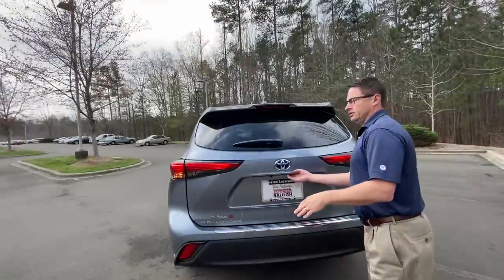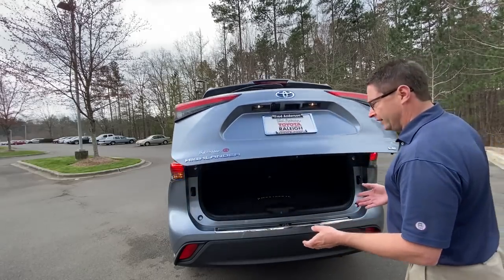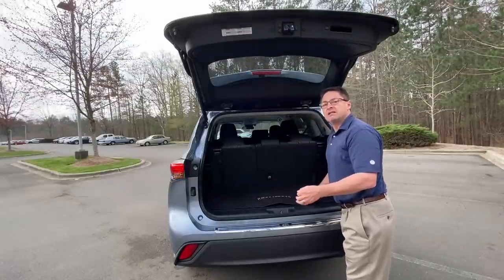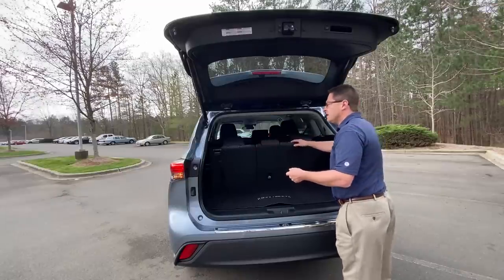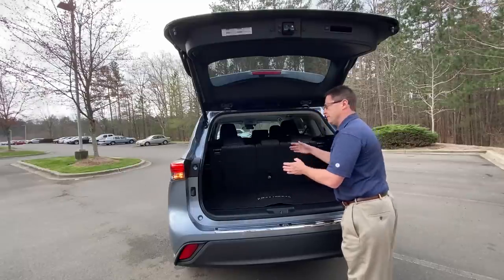I want to show you the storage space. Last year's generation, the third generation Highlander, had about 13.8, 13.9 cubic feet for storage behind the third row seats. They've improved that. The vehicle is longer by just a little bit over 2 inches, 2.36 inches, I think, but it allows for more storage space. So now you have 16.0 cubic feet behind here.